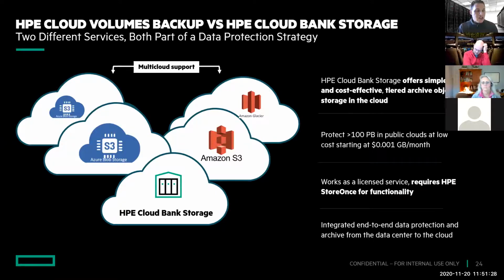The Cloudbank storage, though, is not a service per se, as it is a licensing that you buy from HPE that extends the Store Once storage into the cloud of your choice. I guess I will point out this as well. You can buy that Store Once as an appliance from us, and there's different sized appliances depending on how big your on-site repository needs to be. It can also run as a VM. So you could actually have just basically a software-based Store Once and then extend that whole backup or archive tier into the cloud right out of that VM.